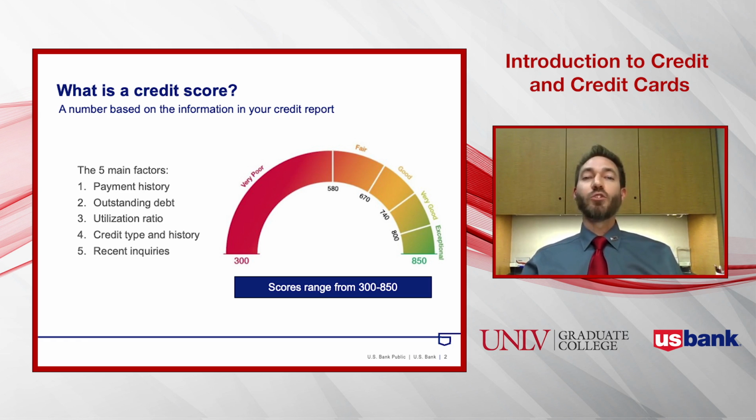The third factor is utilization ratio. This ratio represents how much of your available credit you are using. If you max out your credit cards, it can be seen as a risk to banks, so it's recommended to use less than 30% of your total credit limits. This means if your limit on your credit card is $1,000, try to keep your balance below $300.